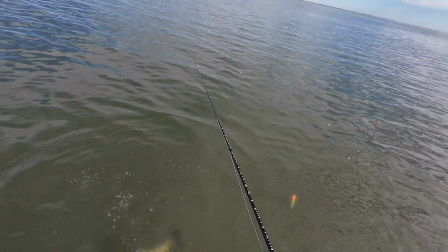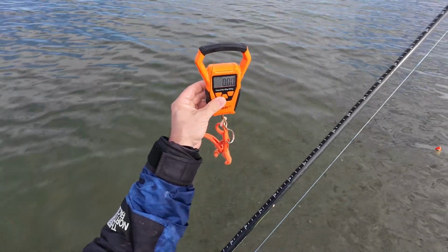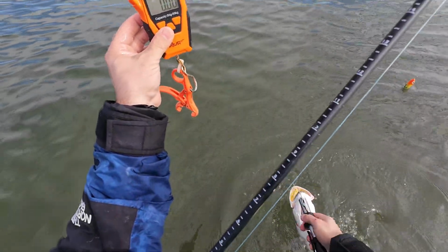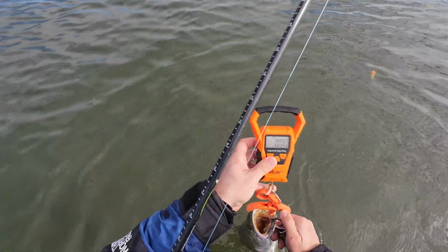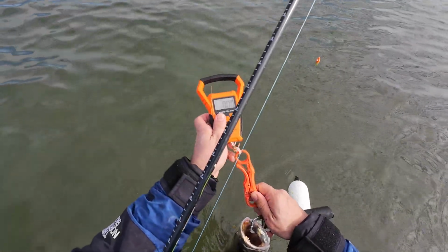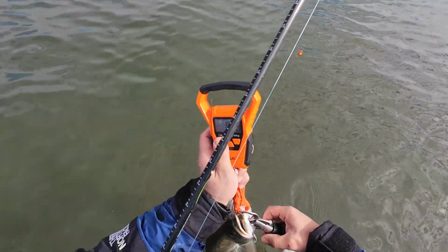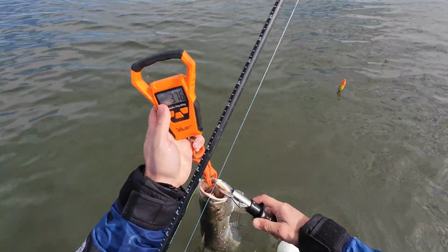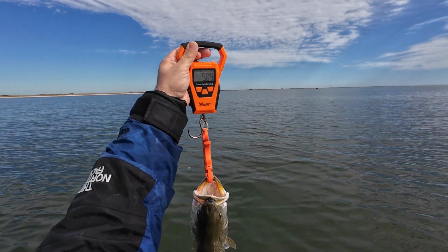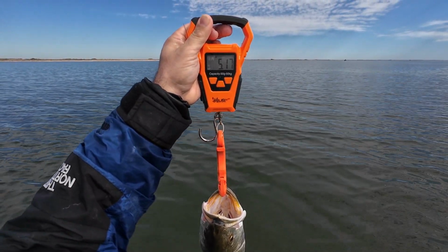26. February 1st. Scale is zeroed. Hook hanging. Glazed donut. Dang it. All right. 517.